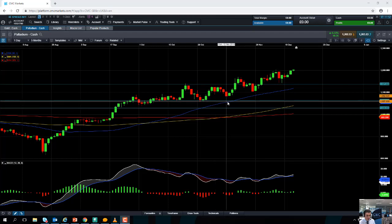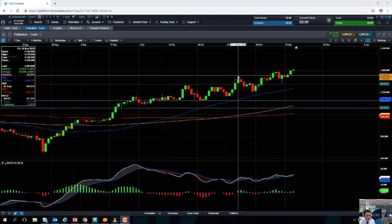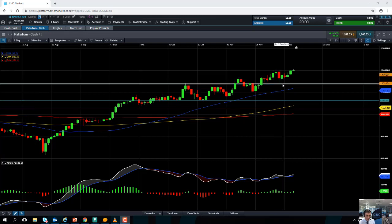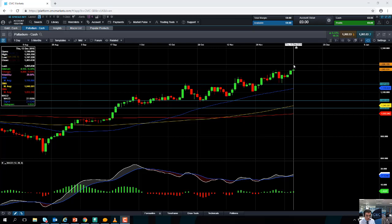So if you take an average of the various different upward moves, so if you measure the upward move from here to here, from here to here, and from this low to this high here, if you take an average of those three upward moves, they rallied on average $86 per upward move. And starting with the base here, with the low here in the 1142 region, and projecting upwards $86, that'll bring us to in around 1230.